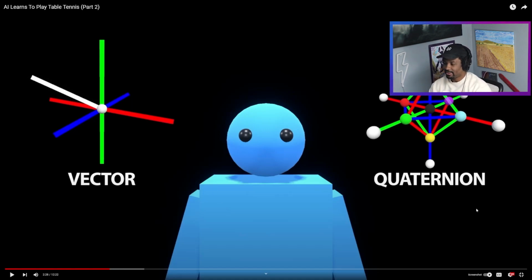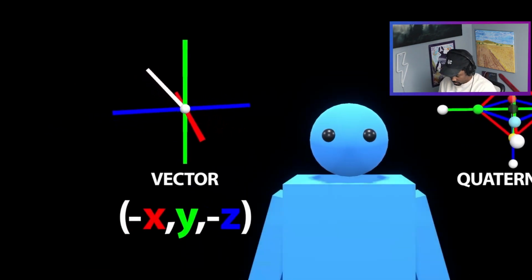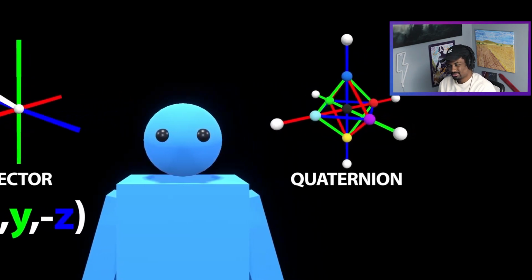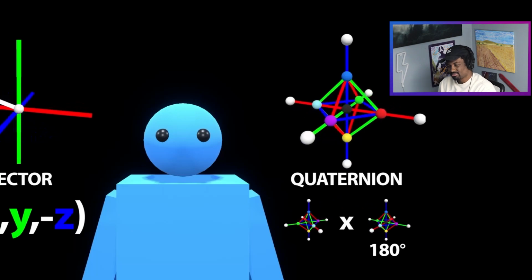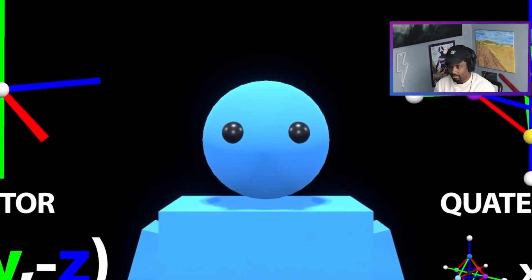I just hate this term, quaternion. I know it's accurate when we're talking about rotations, but dealing with them is frustrating. We can flip vectors 180 degrees by negating the x and z axes, which is fairly straightforward. Quaternions are a little trickier. The easiest way to flip one is to multiply it with another quaternion which already has that 180 degree rotation. Okay, makes sense. So I did that, and lo and behold, it didn't work.